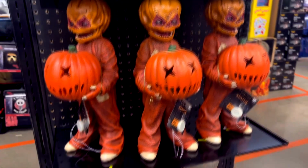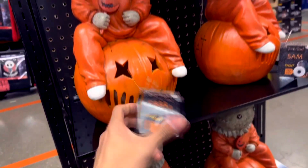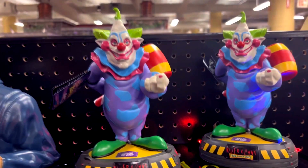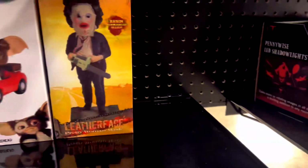I've seen this one right here since last year, but this prop in the middle, I've never seen it. And then right here is when I got really excited because they have the Killer Klowns from Outer Space little props. They had the Michael Myers one, and then they had this Leatherface Pretty Woman bobblehead. I was actually really surprised that they had this bobblehead.